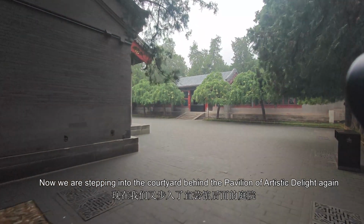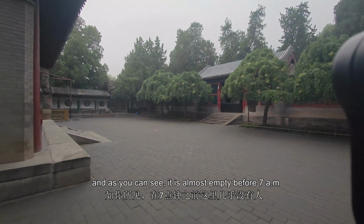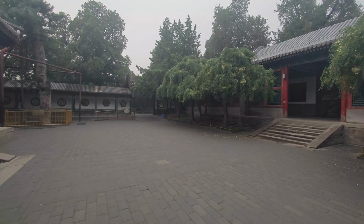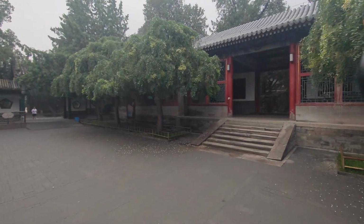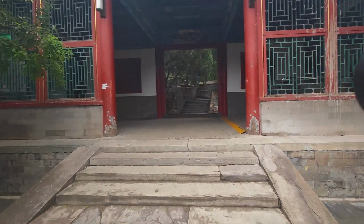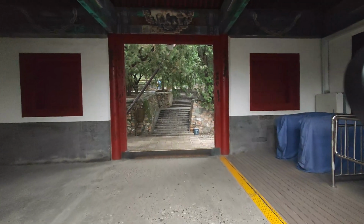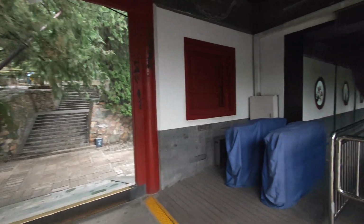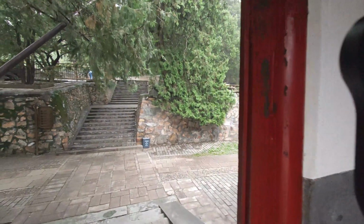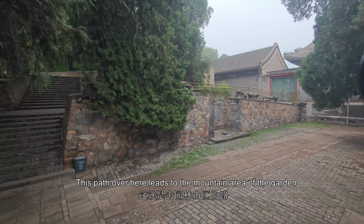Now we are stepping into the courtyard behind the Pavilion of Artistic Delight again, and as you can see, it's almost empty before 7 a.m. This path over here leads to the mountain area of the garden.